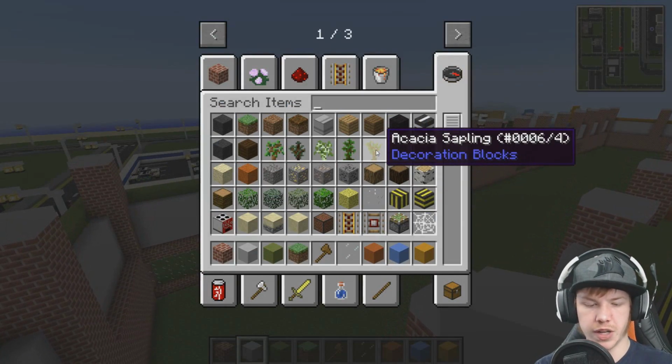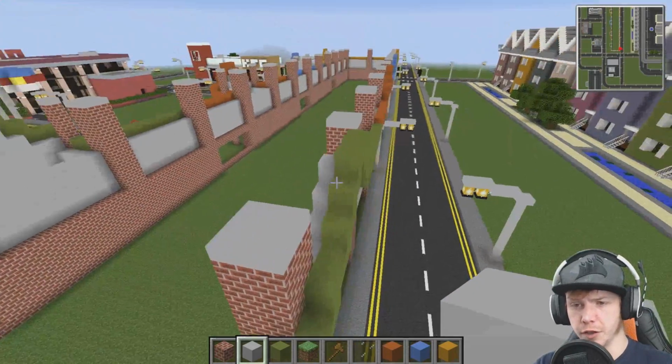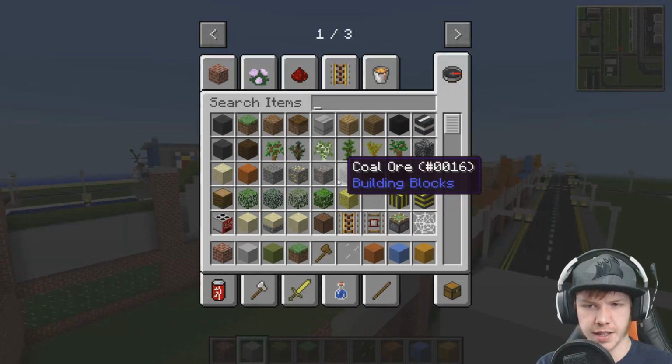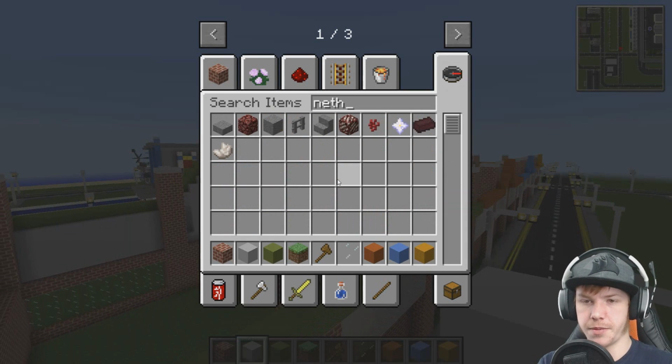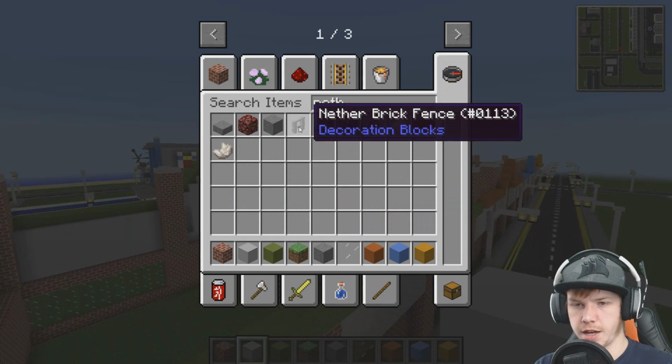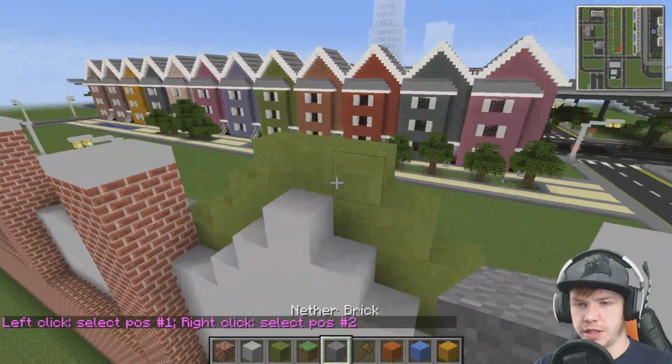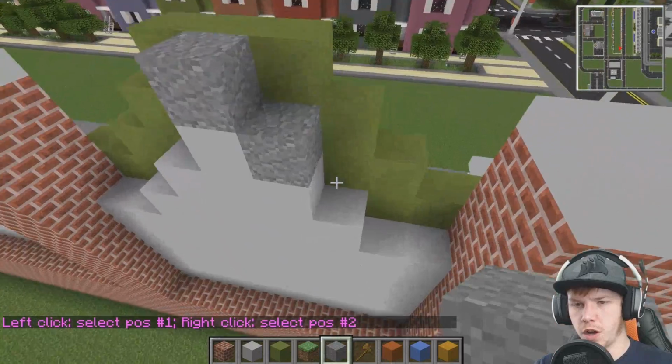For this roof, we're going to be using full blocks, because we've used full blocks for these parts. We might as well use full blocks for the roof to make it all blend in. And we're going to use nether. This one. Shouldn't have got rid of my wand. There we go.